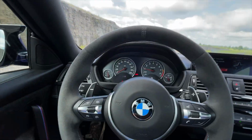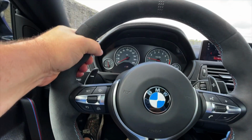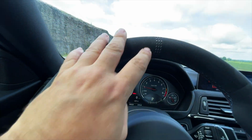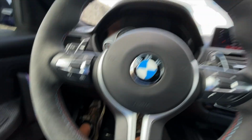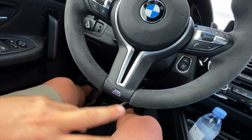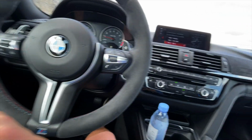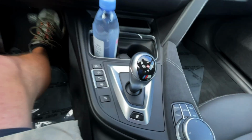All right, first things first, this is a very fat-rimmed steering wheel. You can see my hands just barely get around it. Really amazing. I love the look of this, whatever that is, the dotted stitch they put in Alcantara. I would prefer a flat-bottom steering wheel, but I'll take what I can get, I guess, folks. This does have the DCT transmission, and we'll show you all the little cool functionality things now.